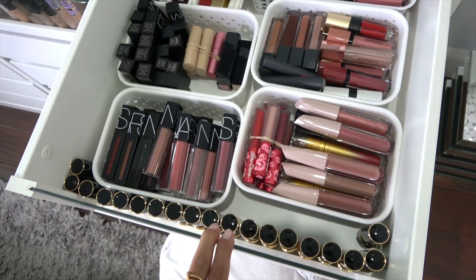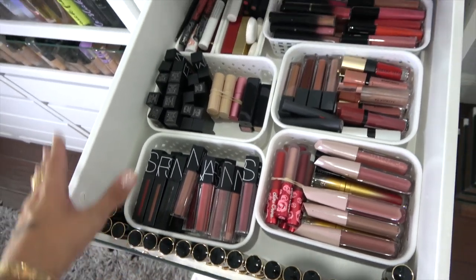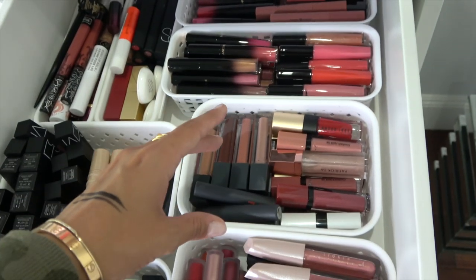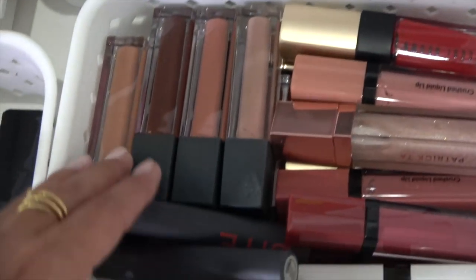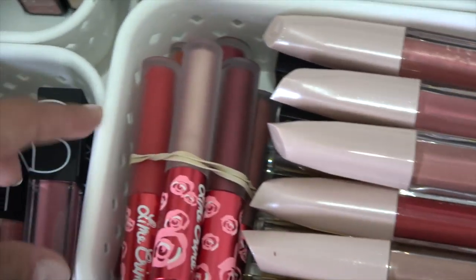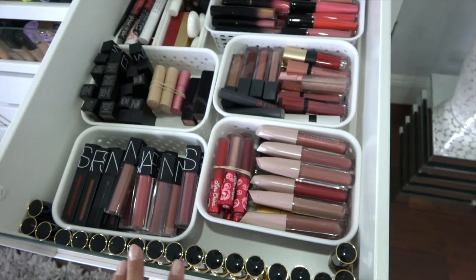Here is lip product overflow. These two are Lancome. And then over here I have Bobbi Brown and I love Bite Beauty. I have Lunar and LauraLee Los Angeles and Lime Crime in there.